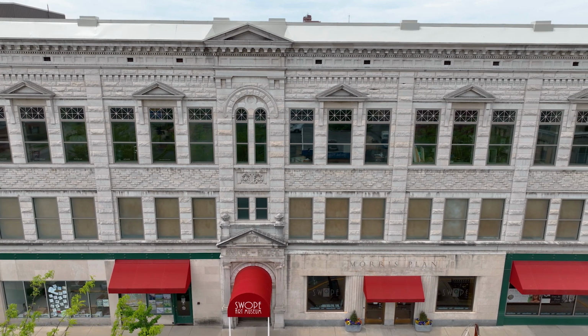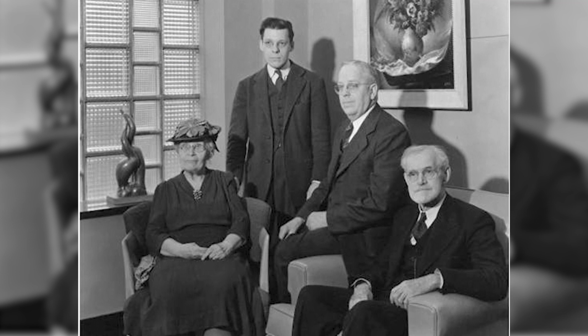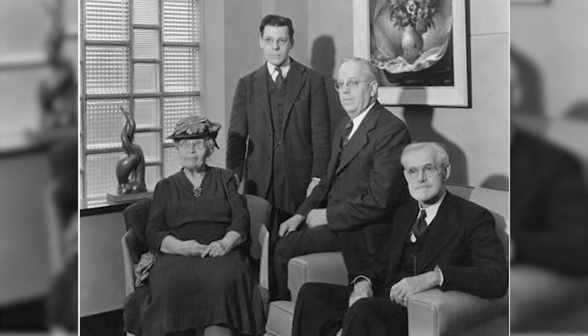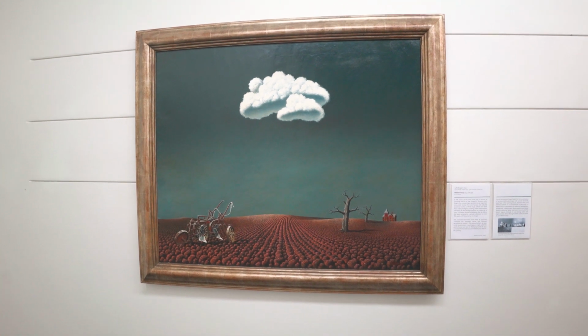Two men are chiefly responsible: Civil War veteran Sheldon Swope, who built the Swope block and provided for the museum in his will, and John Rogers Cox, the first curator, who with his wife Hermine assembled this amazing core collection and whose later works became part of that collection.